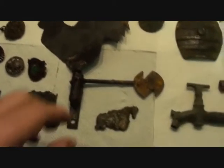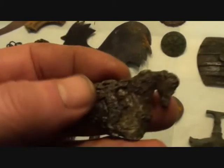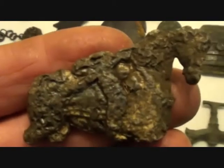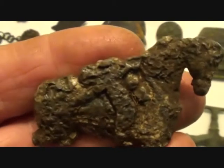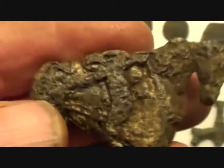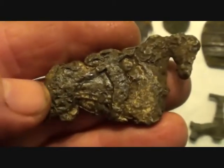It's ridiculous. This, I get lumps of lead and I wash it all, and then this, all of a sudden it appears. It's not just a piece of junk lead, it's a soldier. And I thought it was a cowboy at first, but it isn't. That's not a gun, is it? That is a sword or a spear.